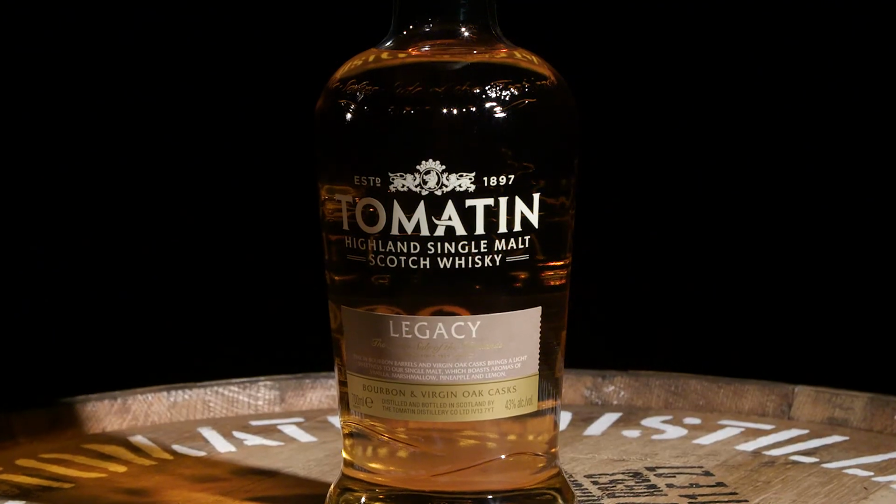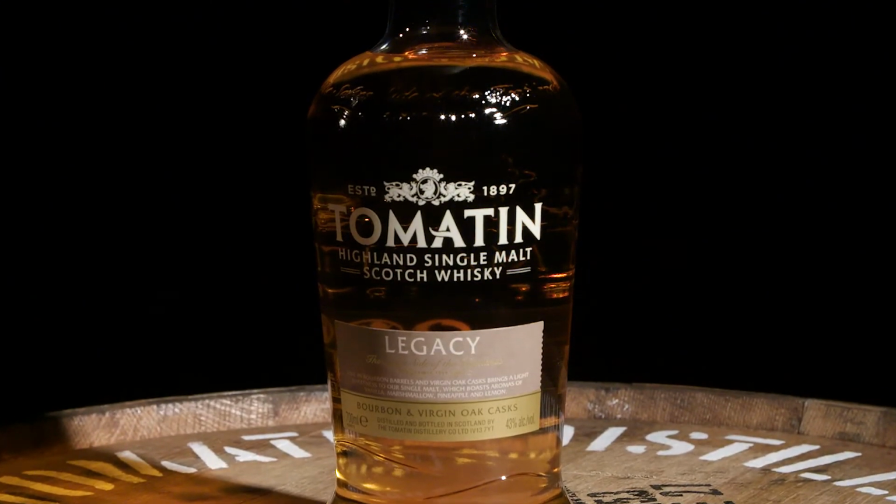The majority of the liquid has been fully matured in ex-bourbon barrels, which is a wonderful whiskey in its own right. But to this, we've also added 15% from virgin North American oak casks, which adds a huge amount of character and making this an incredible introductory single malt. A fitting welcome to the Tomatin range.